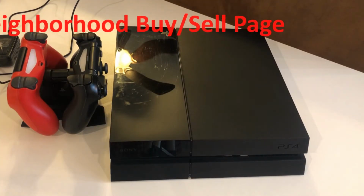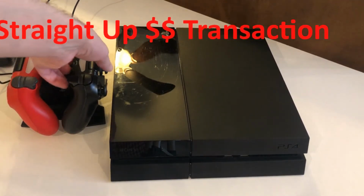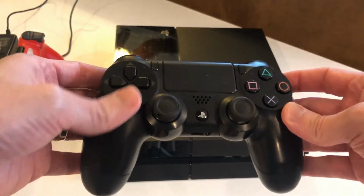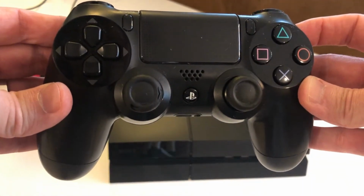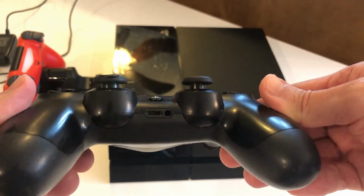Alright, so this pickup is actually a new console, and it is a PS4, and I got this for 75 bucks. And overall, I'd say it's in pretty good shape. It's got 2 controllers and a charging station, and it does have a little bit of damage here on the left thumbstick, and this kind of stuff drives me nuts, but I'll get over it for $75.